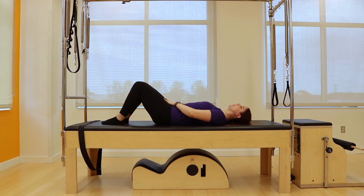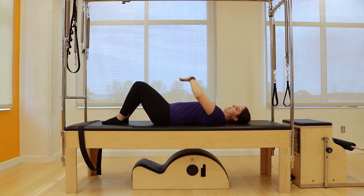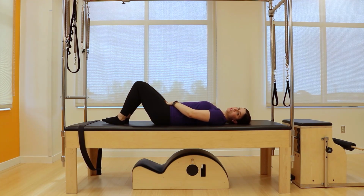Now, to find your neutral, what you want to do is perform that pelvic clock a few times until you find that your thumbs and your fingers are in a flat plane. They're not like this, and they're not like that, okay? Everybody's neutral is a little bit different, and you can always come back to this position to test to see if you're in neutral, okay? So breathing was the first principle, and we talked about that a little bit. Now we're going to move on to movement integration, and we're going to do 100, which is a very well-known Pilates exercise.